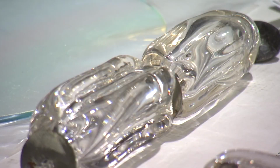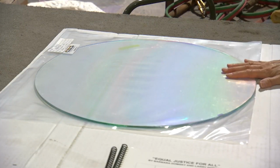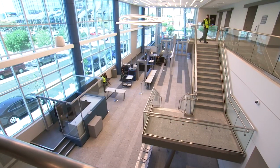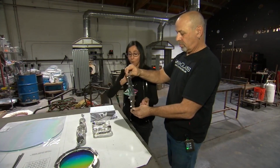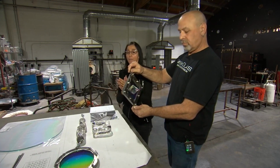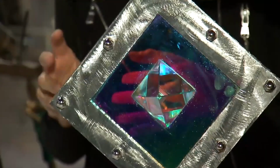The frame measures 16.5 feet by 6 feet. The strands of glass and metal will hang between 11 and 12 feet from the ceiling, 10 feet above the heads of those who enter the courthouse lobby. Dichroic glass is really amazing. It reflects color from all angles. Not only that, but it has the ability of changing color depending on the direction that you're looking at it.